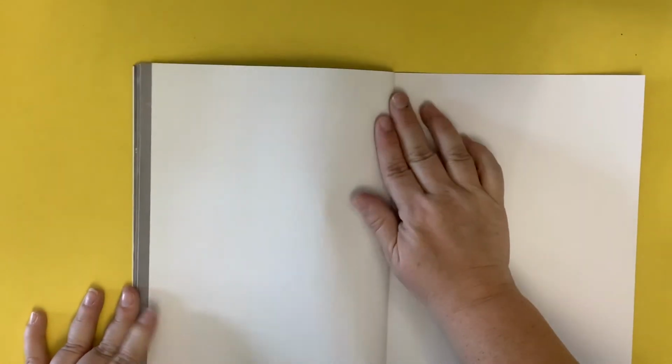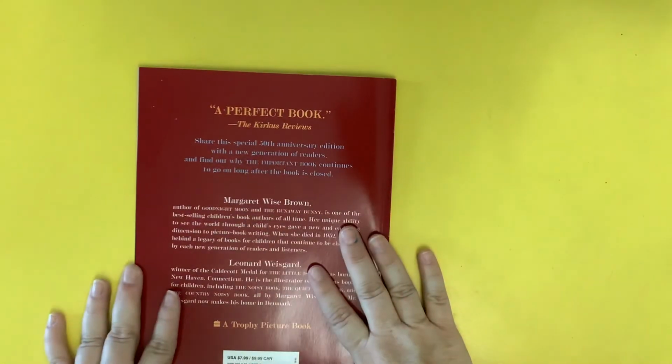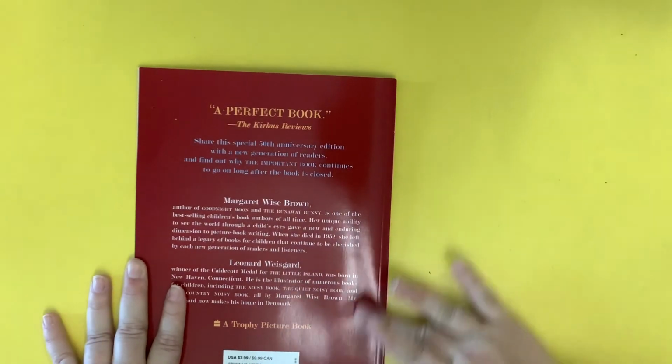The end. So this book was a little confusing to me. I think it's just about important things or things that she thinks are important. What do you think is important? Let me know.